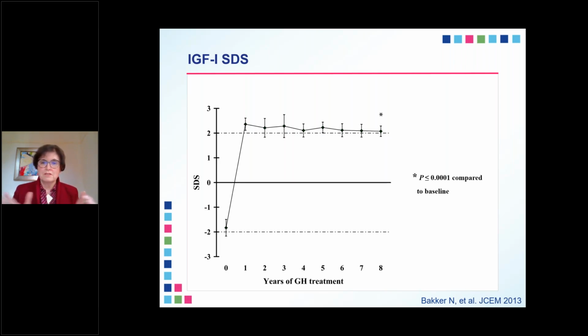So it's just a matter of looking very well at IGF-1 SD. On the other hand, to see that you don't reduce growth hormone treatment too much. We know, and I will come to that later on, that the IGF bioactivity is not so high, it's not above the 2 SD. So there is a discrepancy between the bioactivity and the immunoreactive IGF-1 SD.